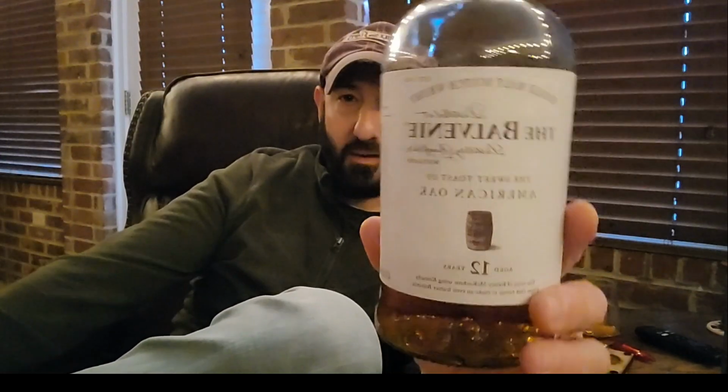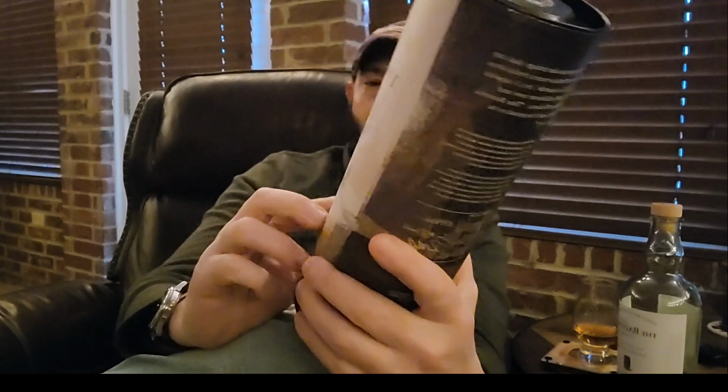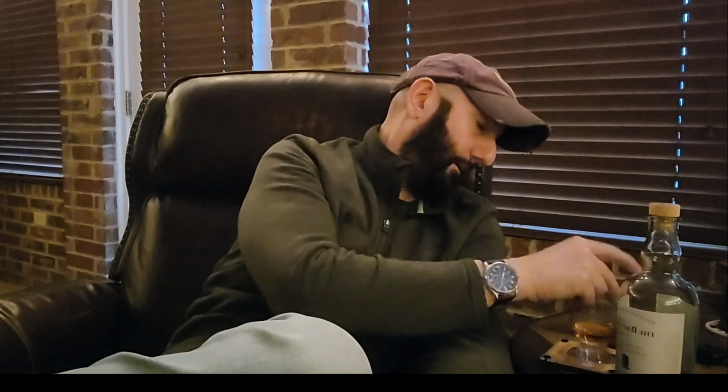The bottle is very elegant looking, right? The Balvenie Distillery has a little oak barrel right there, a little story behind it. It doesn't have a whole lot. There's a bunch written on the back, but the canister it comes in is pretty cool too. It's got the oak barrel. It's got people working at the warehouse. Looks freaking awesome. They did a good job on the canister actually. That's what we got: The Sweet Toast of American Oak, 12 years old, Balvenie.